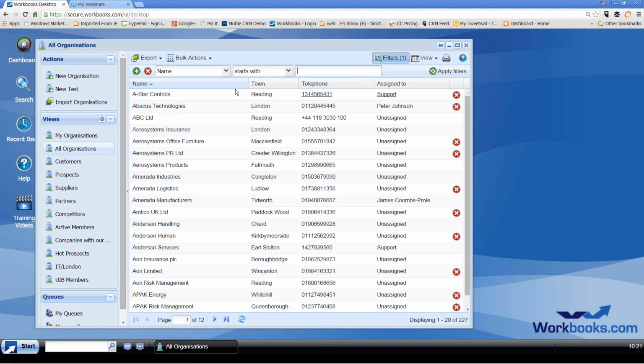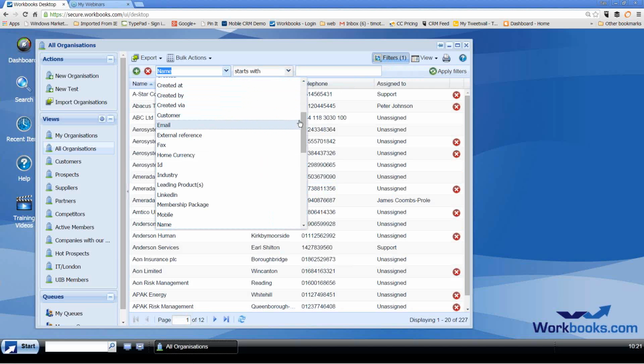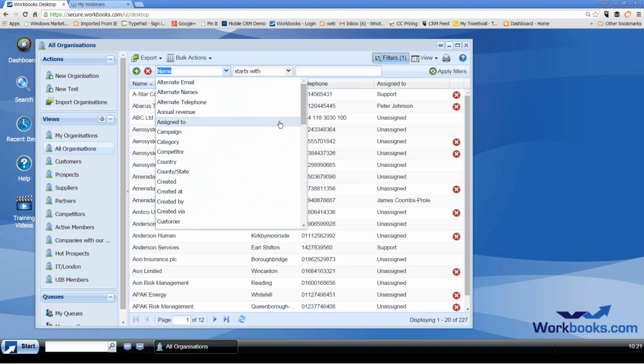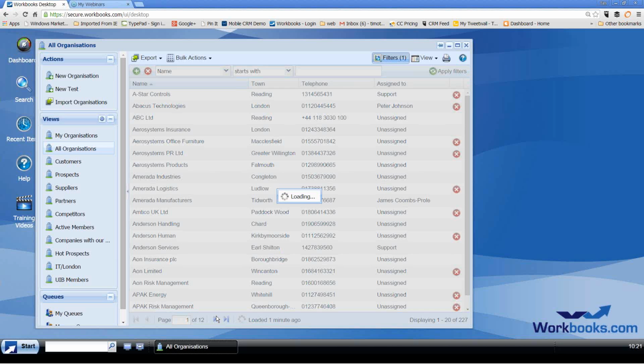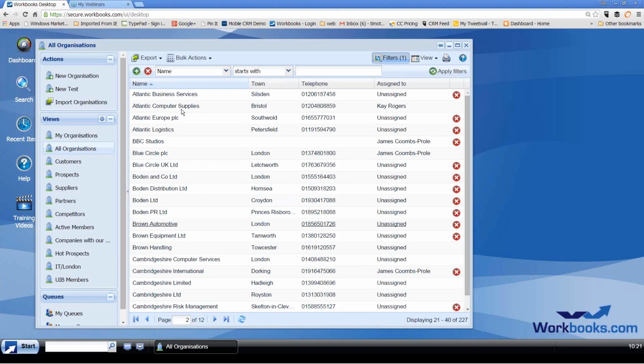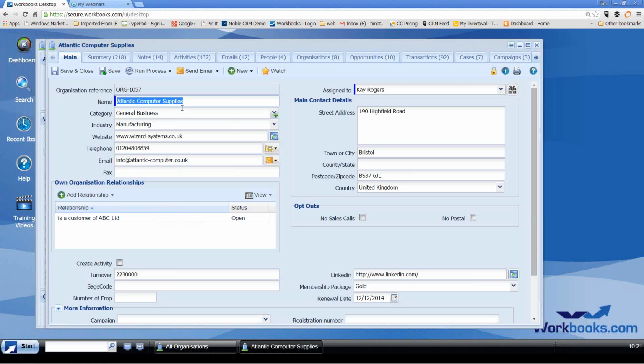So if you click on the filter button, you can then decide what information you want to see. So these are all of the fields, if you like, in the system that you can search by, and you've got different options for how you may want to search and the value that you want to search for. So a very easy way of building up those lists there. Now if I dive into a particular company here and show you a bit more information of what we're recording about an organization. So this now is a record of a company. There we are, Atlantic Computer Supplies, and we've got some tabs running across the top there. More on that in a second or two.